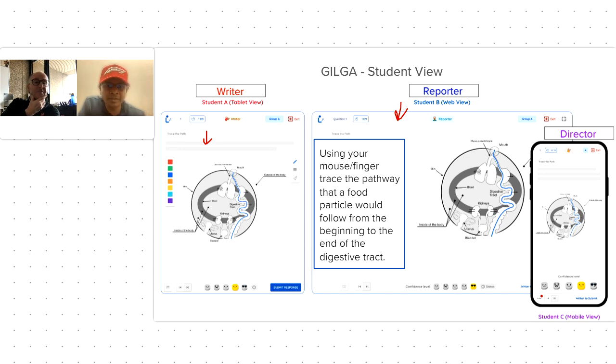And then there are confidence level settings, which you can enable or disable as an instructor. Let's say other students do not agree with what the reporter and writer have to say. They might say, I'm not very confident about your answer. And so the instructor, like Dr. Murray, can monitor both the confidence level and what's going on in the group, and try to understand the power dynamics. But what's pretty interesting here is the reporter keeps changing.